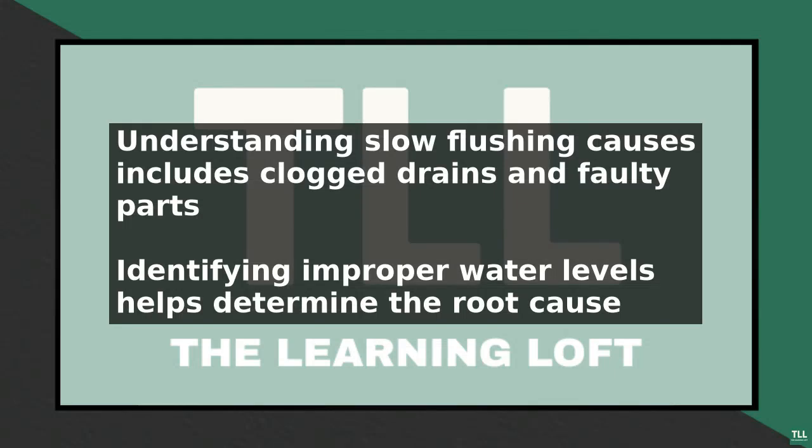To fix your toilet flushing slowly, start by understanding the possible causes of the issue. The most common reasons for a slow flushing toilet are clogged drains, improper water level, and faulty flappers or fill valves. First, check the water level in the tank to ensure it is at the recommended height.